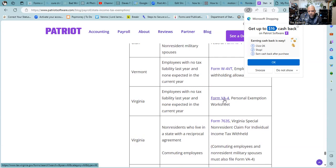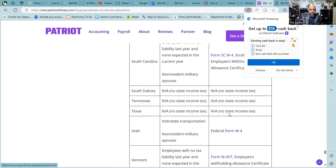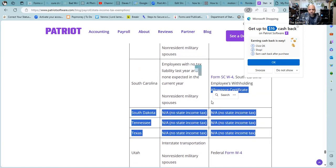Virginia has the VA-4 personal exemption worksheet. Utah has the W-4 form, which we talked about. I think it's line 4 or line 7 where you have to mark exempt. I've heard conflicting information, but you're going to mark exempt on that one. Texas, Tennessee, and South Dakota have no state income tax.